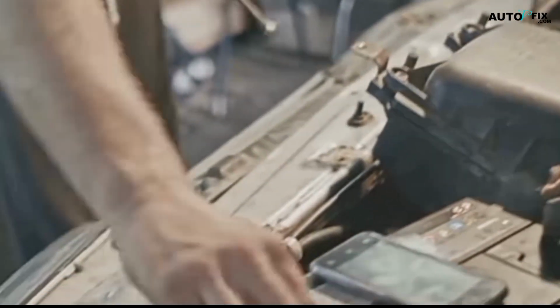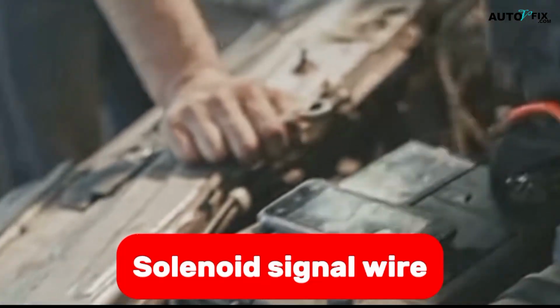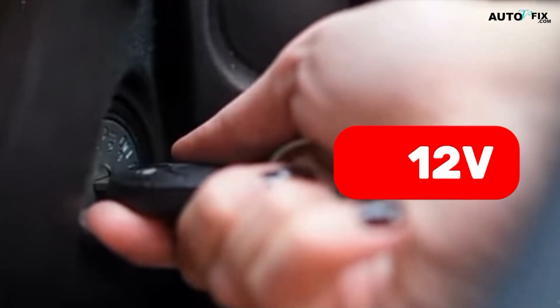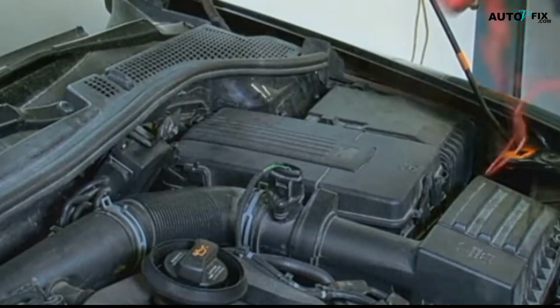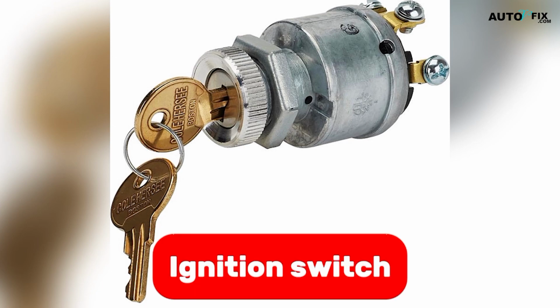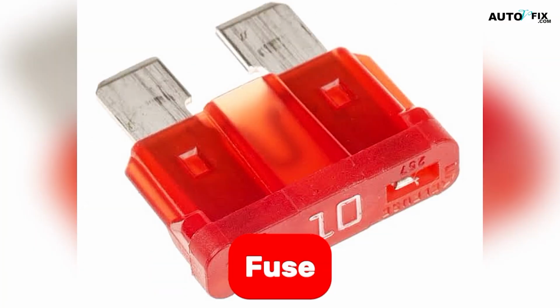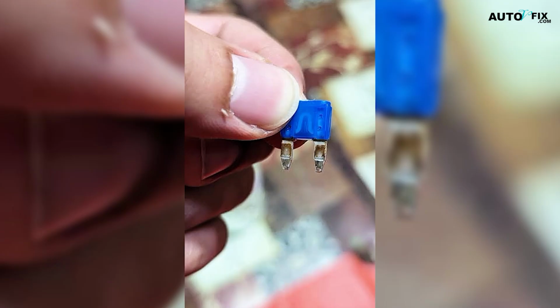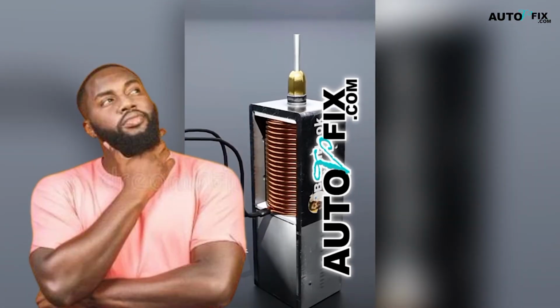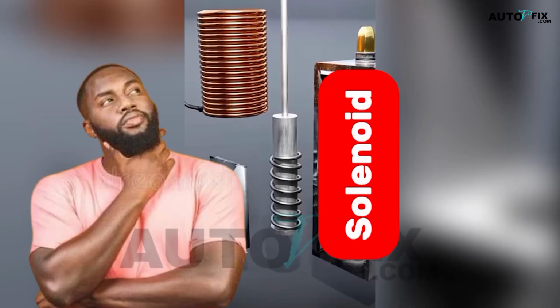Step 2 is to check the signal wire at the solenoid. There's a small wire that comes from the ignition switch. When you turn the key, that wire should get about 12 volts. If it doesn't, the solenoid isn't the problem at all. It means the issue is further upstream, like your ignition switch, a fuse, or the starter relay. If that wire does get 12 volts and the solenoid just clicks or does nothing, then the solenoid itself is bad.